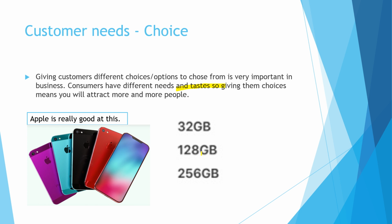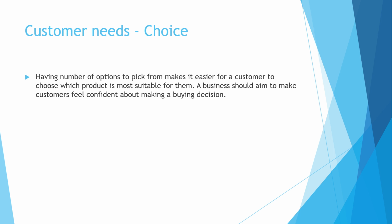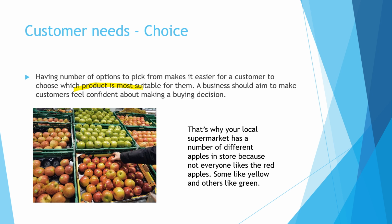And I think back in 2016 or 15, they had different iPhones. So you had iPhone C, iPhone S, iPhone 5. So there's different iPhones for different people with different prices. So the same software, same thing, you just charge people different things to meet different people's needs. And that's what they are good at. And that's why they are a very successful company. So having a number of options to pick from makes it easier for a customer to choose which product is more suitable for them. A business should aim to make customers feel confident about making a buying decision.